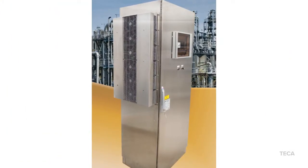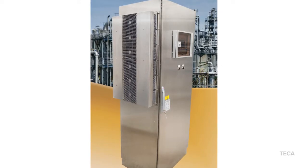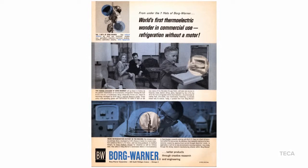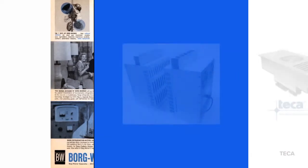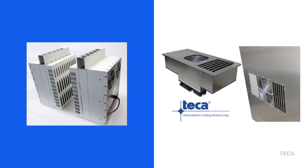And TECA enclosure coolers offer the best value for size, performance, energy efficiency, and quality. TECA originated thermoelectric cabinet coolers back when we were part of BorgWarner. And we continue to lead today with innovative products.